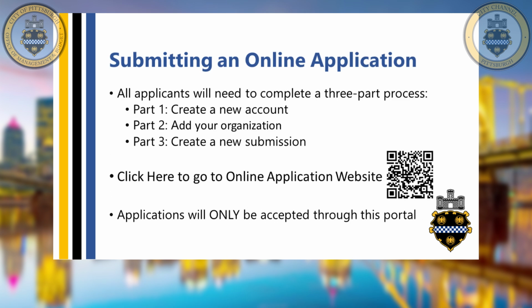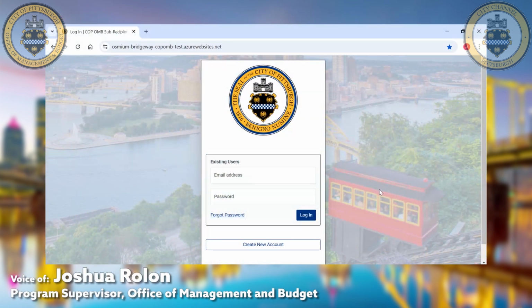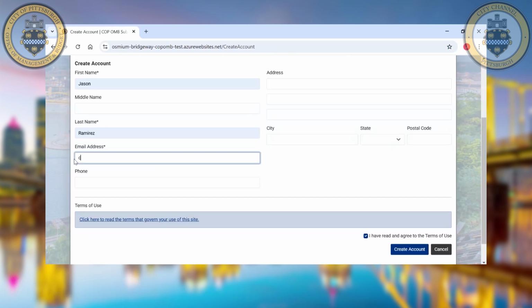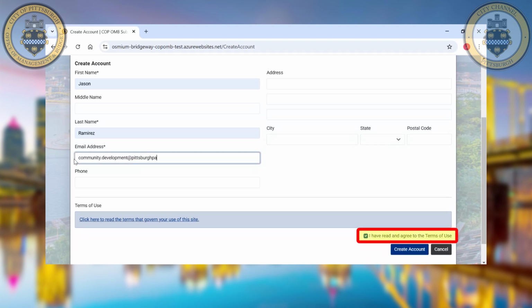Now I am going to go over the online application process, which is in 3 parts: creating an account, adding your organization, and creating a new submission. When you enter Bridgeway for the first time, this is what you will see. You will need to create an account for yourself before you can start your application. Start by clicking Create New Account. Next, fill in your information. Be sure to answer all the questions with an asterisk since those are required. Agree to the terms of use available at this link.